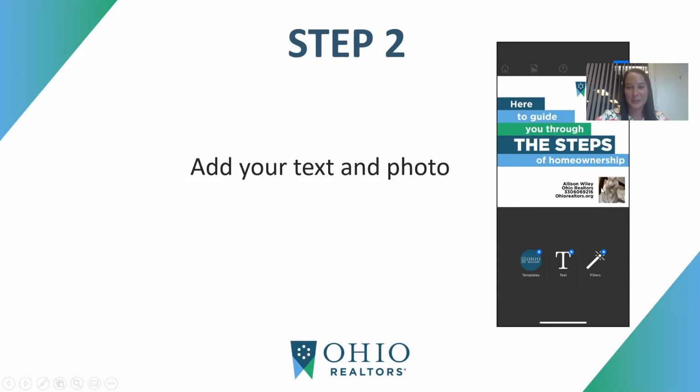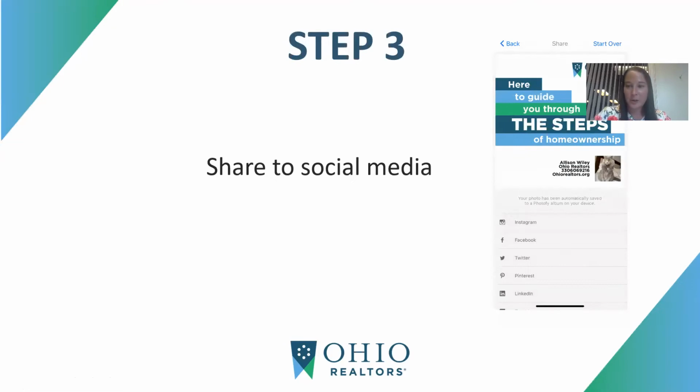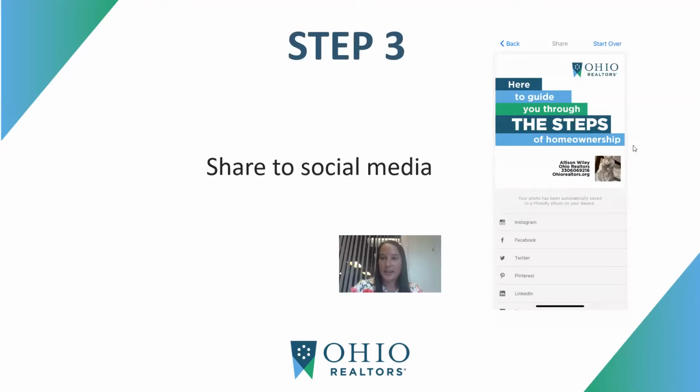So you select whatever desired photo you'd like, whether it's your headshot or whatever other image that you want to use on here. Then you tap to add your image, and then that creates your template, and you can see what it looks like, and this is the exact artwork that will post directly to your social media.